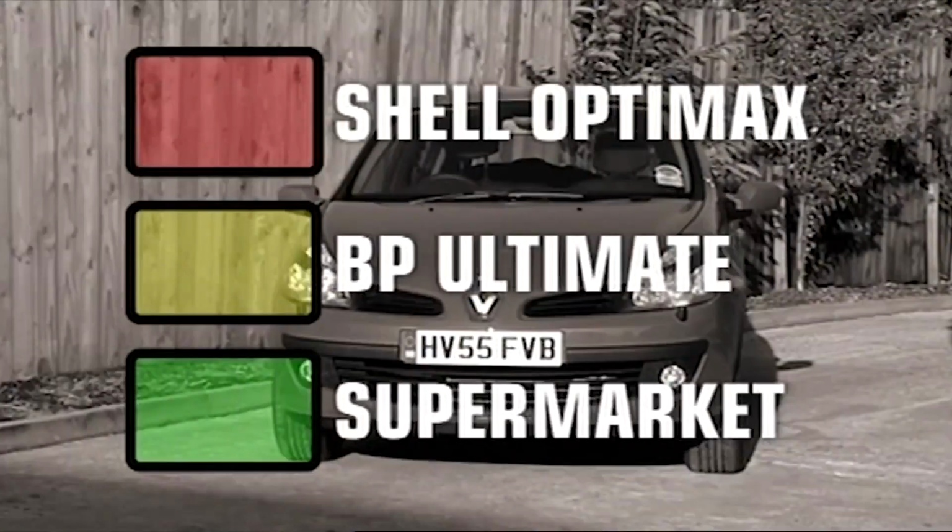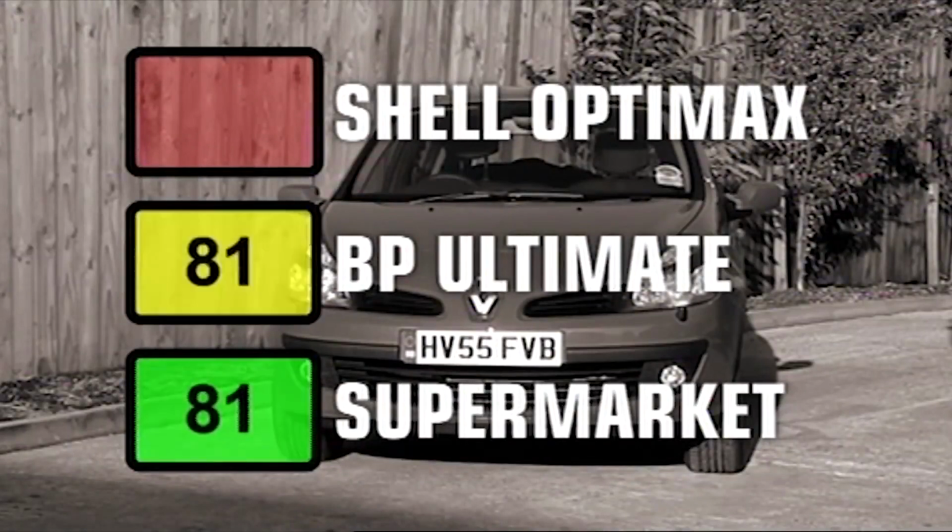These are the results. On ordinary unleaded, the Clio produced 81 brake horsepower. On BP Ultimate, it produced 81 brake horsepower. And on Shell Optimax, you guessed it, 81 brake horsepower. So it seems an engine geared towards economy simply can't take advantage of the extra performance fancy fuel can offer.